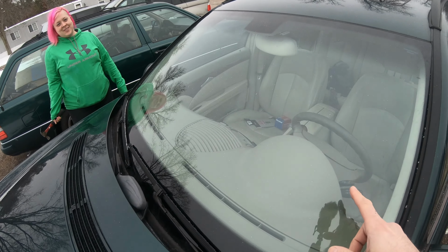It runs. Of course, we have an airbag light on. But it runs. The previous owner really wanted you to know that this was an AMG. AMG. AMG. Mercedes AMG. Because I'm pretty sure this isn't factory V8. So, now that we know that it runs, let's go to the junkyard and find a fuel pump.